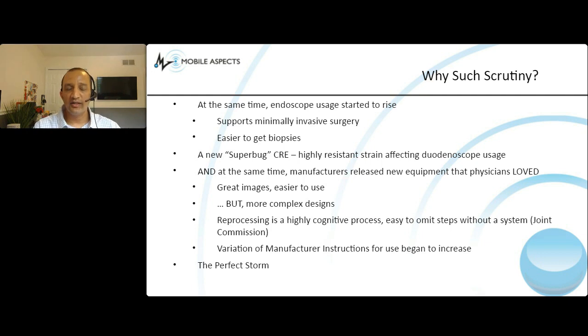Then the superbug came out. They called it the superbug at the time. We hear all these crazy words with climate change and things like that, all these new terms. Well, superbug was one of the first ones, used for the CRE superbug that came out and really affected this duodenoscope usage. So that then started to happen, and increased scrutiny also.